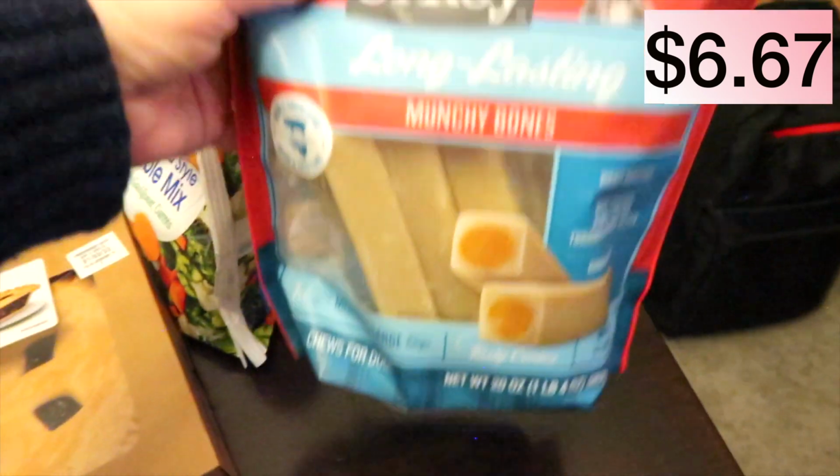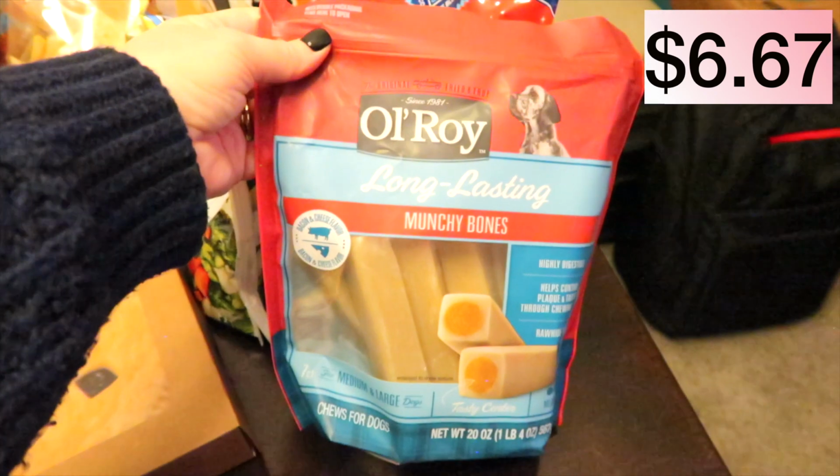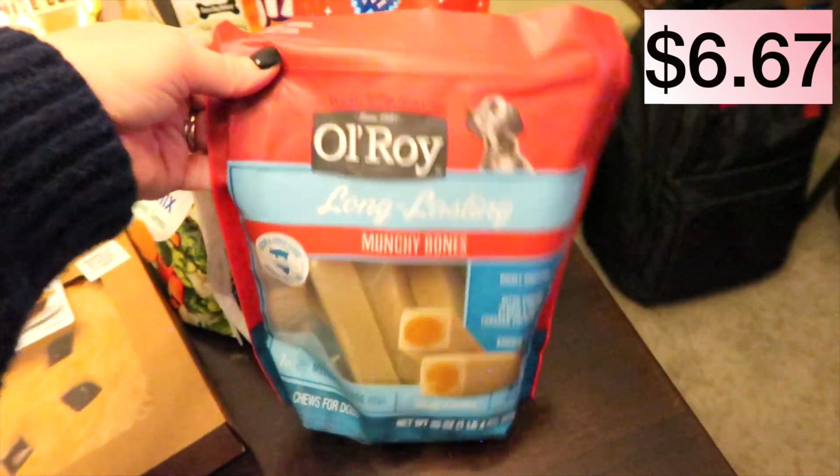I usually get Cooper his liver bones. They didn't have them, but they did have the bacon and cheese flavor, so I think he's gonna like those. We want to start cutting them into thirds. We were doing halves, but I think we're gonna cut them into thirds.